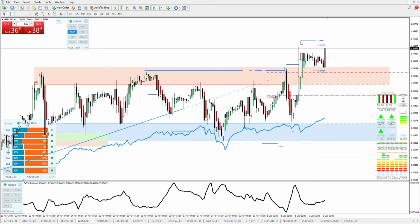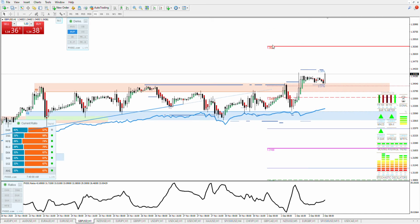GU. This is possibly news related with the vaccine. And don't forget, if we have a Brexit positive outcome, then it'll go rocket mode. 13524 is your MR1. Because we're above monthly pivot, we have to target that. SLC above, 13446. One below is 134 on the dot.